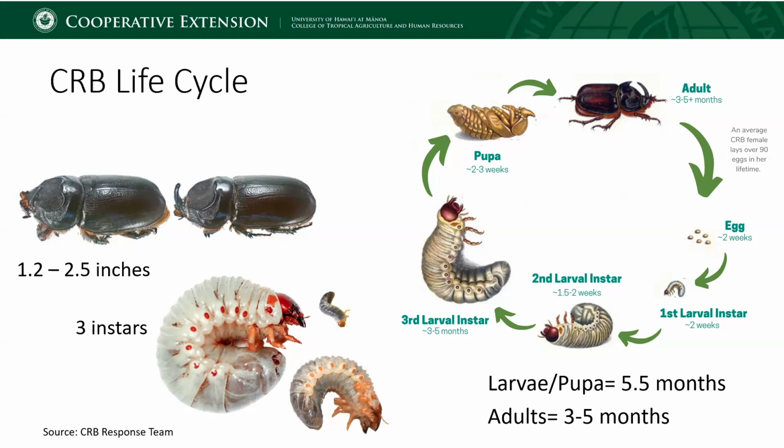So when the eggs are laid, it takes about a couple of weeks for them to hatch. Then it spends another couple of weeks in that first small instar stage. Then it grows into the second instar stage, which is another couple of weeks. And then it spends the majority of its life as a third instar, all this time eating different kinds of organic debris, mulch and compost materials. It'll stay in this stage for about 5 to 6 months, depending on the temperature and the conditions.